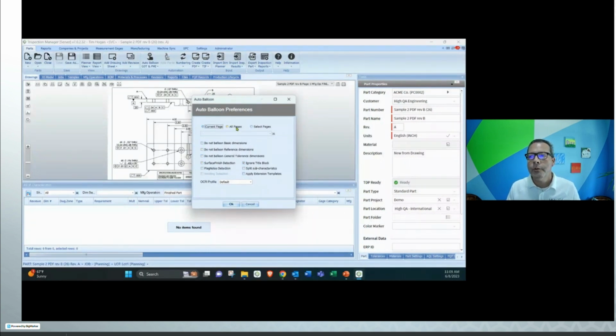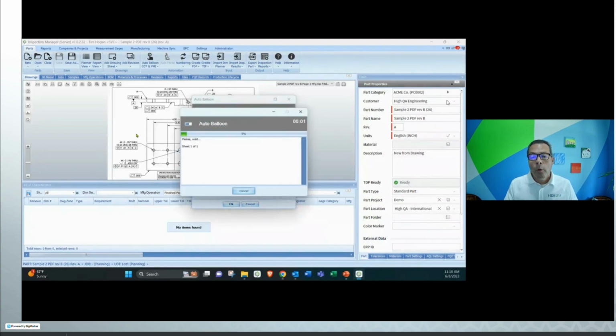We can go through multiple pages. We can turn off basic and reference dimensions. Let's do that. I can show you what that looks like. We also have different options here. But one of our claims to fame is our OCR technology. We have arguably the fastest and most accurate OCR ballooning software on the market. It's very, very quick, as you'll see in just a minute.